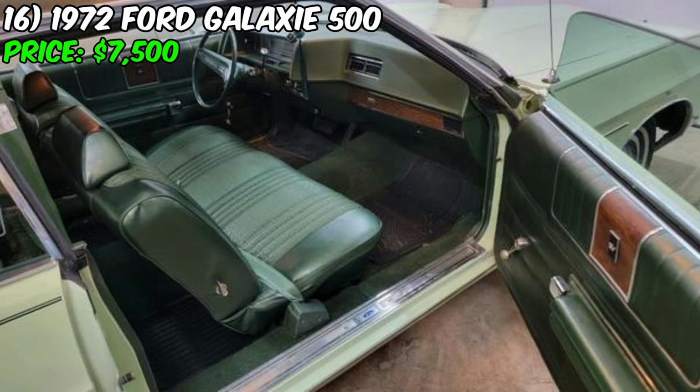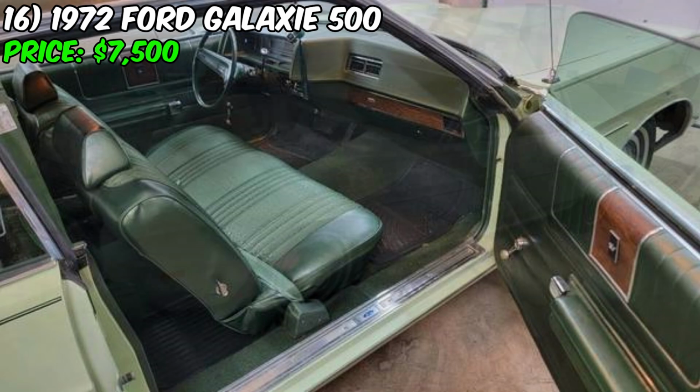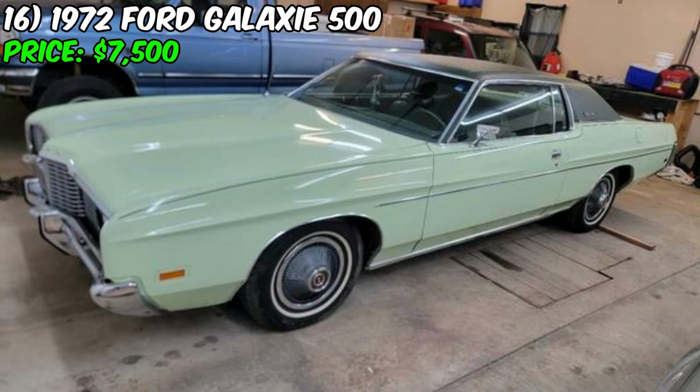One really cool thing about this Galaxie is that the seller is only the fourth owner. That means it's had a limited number of people behind the wheel, and each one has treasured and cared for it like it was their own.